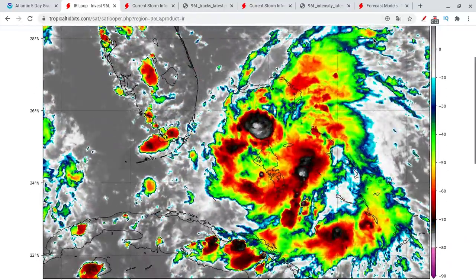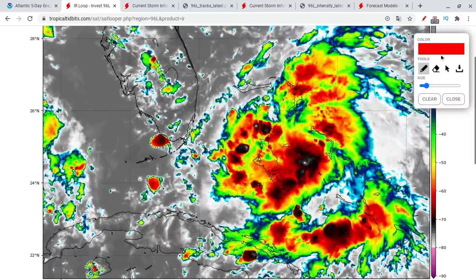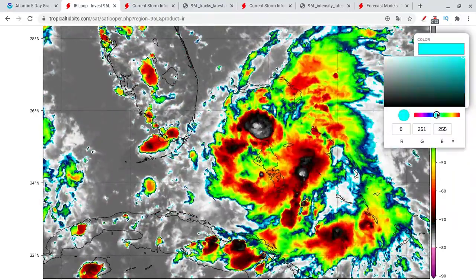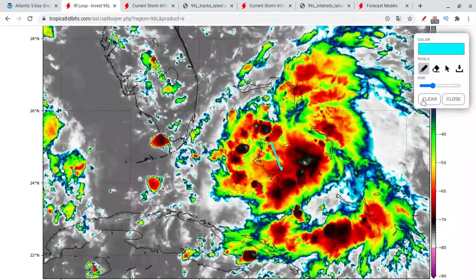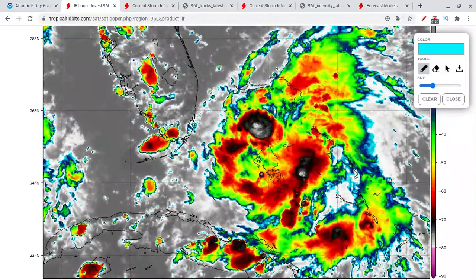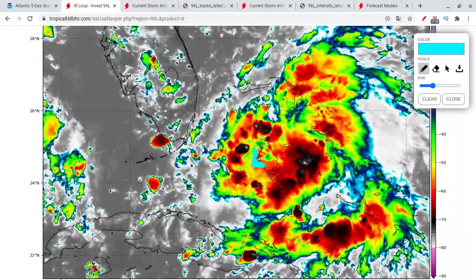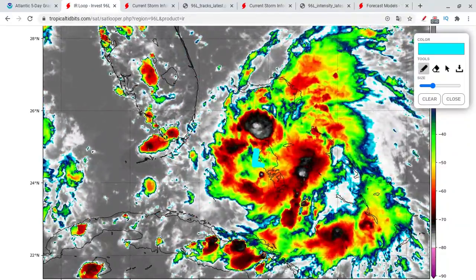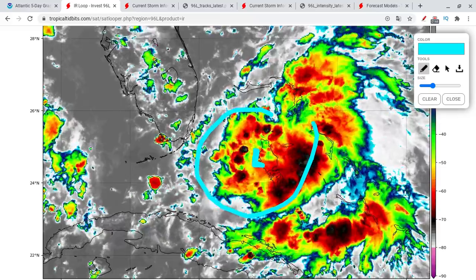Here's the current outlook for this. Look how organized it is. All right, guys. Look how organized it is, and believe it or not, they found a close center. Now, Recon's not in there, but it is said that there is a close center right here. This is where the close center is supposed to be. Okay, now look at that. Convection is all around that potential close center, right?